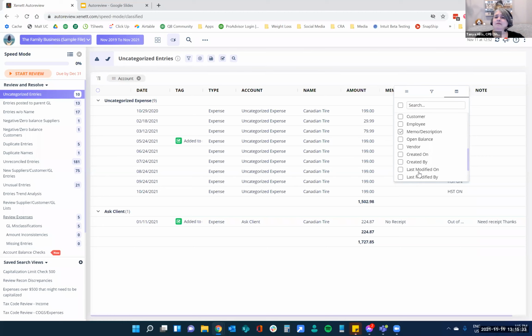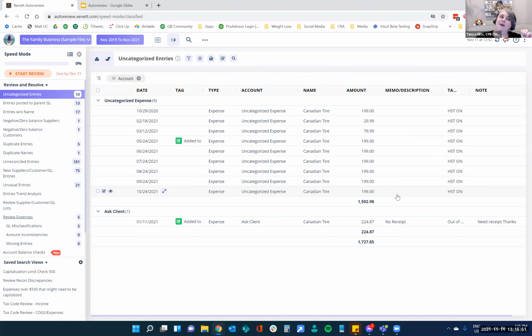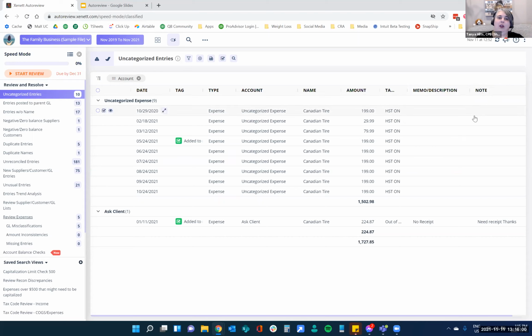Do you want to see a memo description? Do you want to see the tax code? A note, all of this stuff. So you can put that in here. So note is something we would use in here. Memo description, that pulls from your accounting software. So you can do this when you go here. It now auto saves, which is great. You used to have to save it. If we want to move these columns around, again, you can move the columns around and you've got that. We've got the tag here.